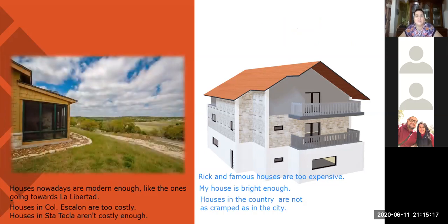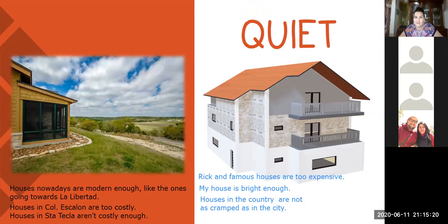Then we have houses and apartments that can be quiet. What is quiet? Far away from the city, or not really far away from the city, but in a quiet place, okay? For example, if you were to live on a farm or in a cottage in Chalatenango, or in Morazán. So it's a quiet place. So do you have a quiet apartment or a quiet house? I have a quiet house. Well, sometimes. Me too. Oh, teacher, I have a quiet house. You don't have a quiet house? No, teacher, no. Why? It's too noisy.